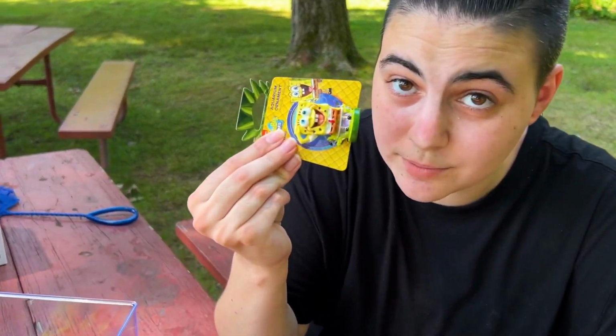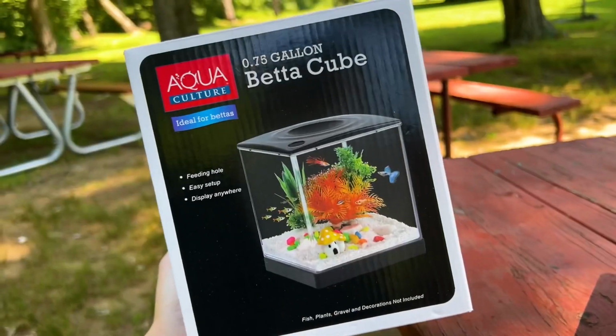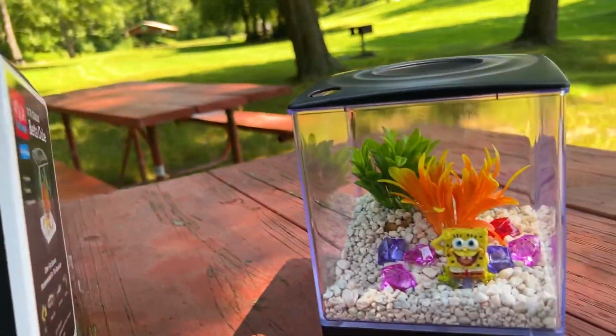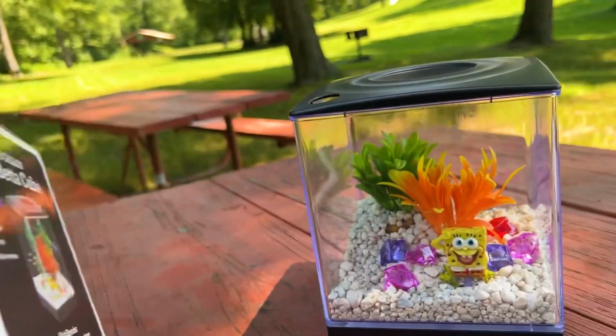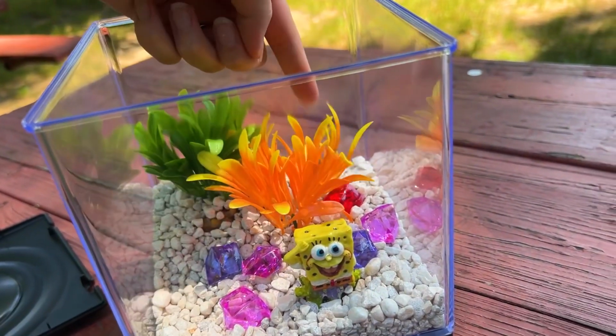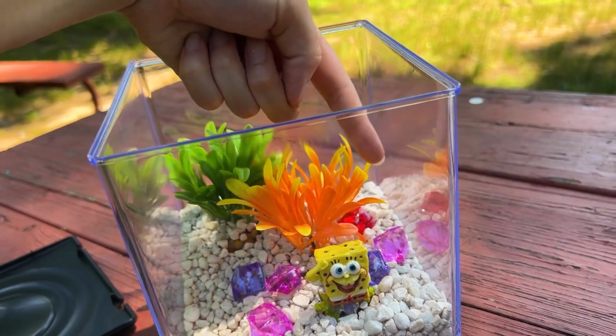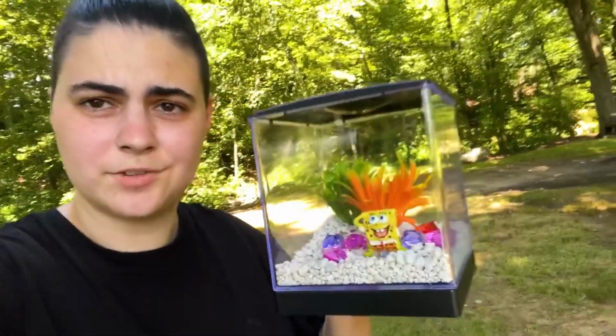The last thing is SpongeBob. Okay, we're putting SpongeBob in here because it's just necessary. SpongeBob going right in front. Okay, it's not exact, but this kind of looks like this. It works. But do you see how much room there is? Let me take this off. There's like no room in here for a fish. Say the fish is the size of my finger. That's gonna get so boring. Okay, let's go put some water in here and get a fish, I guess.